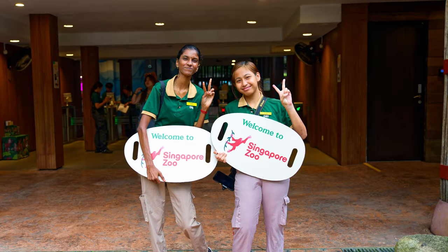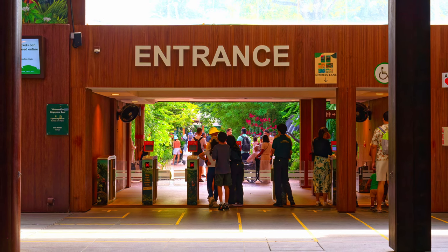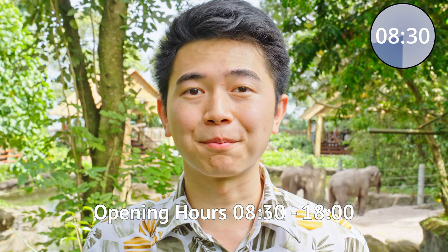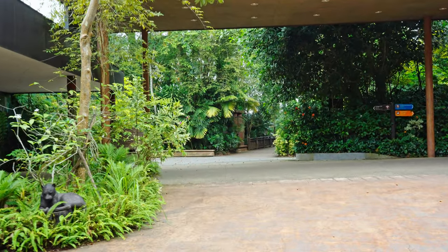The zoo is the least crowded right after opening and before closing. This will be the period where you get to enjoy the zoo much more peacefully. So I would advise to come here as early as when it opens at 8:30 a.m. Once you're inside, look out for the treetop trail boardwalks on your left. You'll catch the siamang.